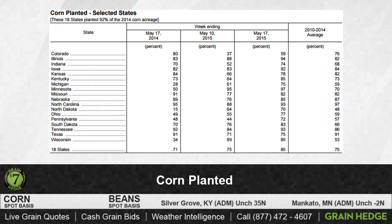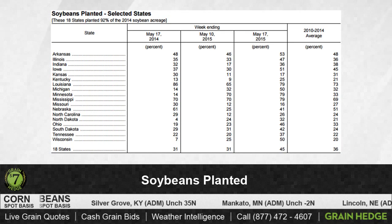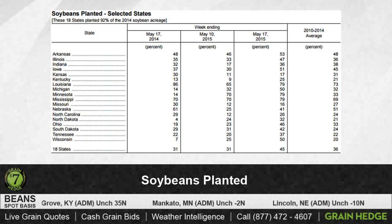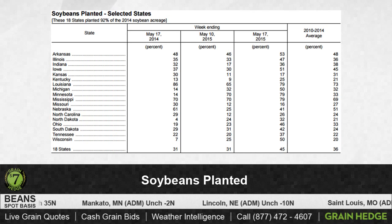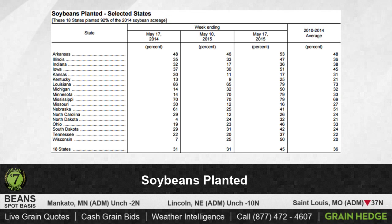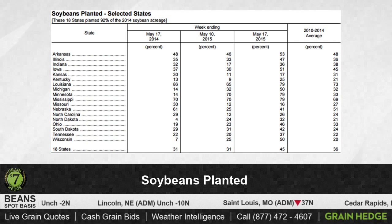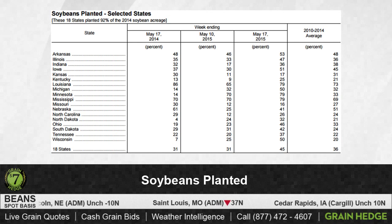Not only that, but we also see soybeans here planted ahead of pace as well. They're 45% complete. Analysts were expecting to see somewhere around 50% complete. That's not much of a disappointment though. We're still far along here. There's no real concerns for this soybean crop, especially as we're able to get out there in the fields. We've had pretty good weather to get out there in the fields and get the crop in the ground.